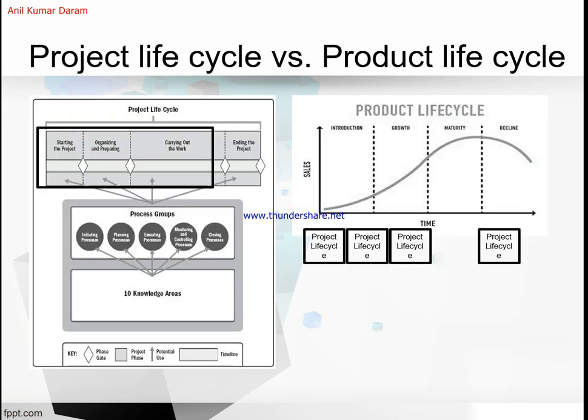Let's move to the next key concept, project life cycle versus product life cycle. Just think of it as project versus product. A project is a set of rules to execute the work, and the product life cycle is the cycle of the product. For example, when we are developing a product, we have different stages: the beginning, the growth, the maturity, and decline. It is mentioned in management terms, but it is simply how the product is produced.